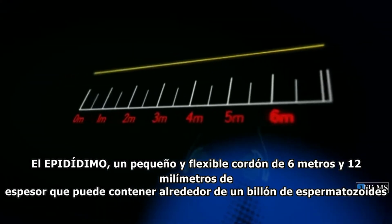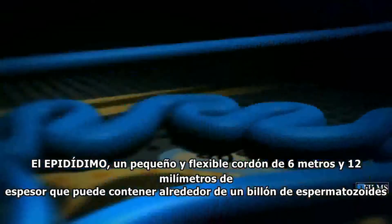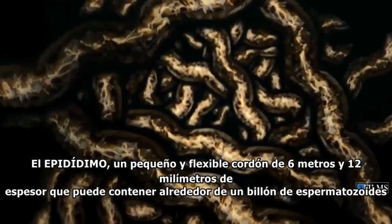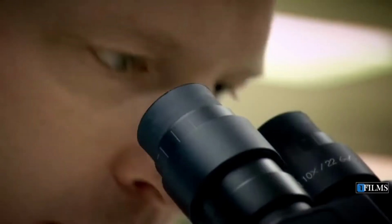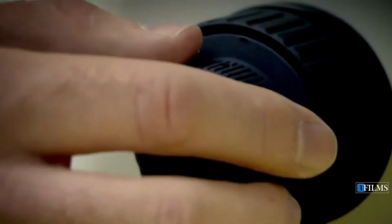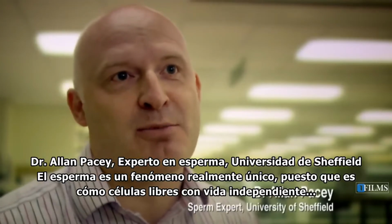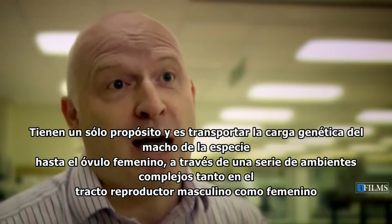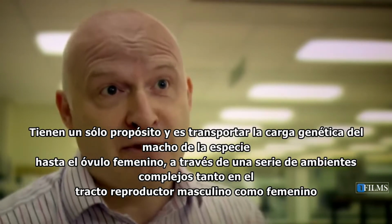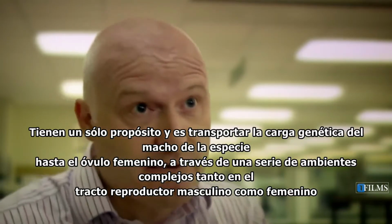The epididymis, a tightly coiled 6-meter-long tube which can hold over 1 billion sperm. Sperm are really quite unique because they're almost like free living cells. They almost have a life of their own. They have but one aim, which is to deliver a genetic payload from the male to the female through a really quite complex series of environments, both in the male and the female reproductive tract.